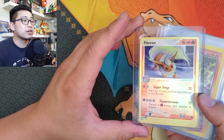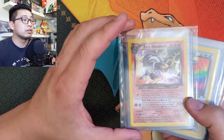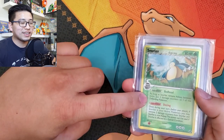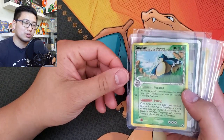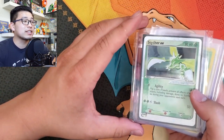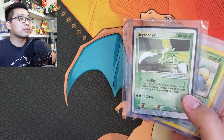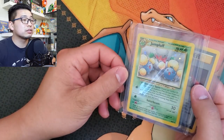Flareon! Reverse holographic. Dark Houndoom. Dark Porygon. Neo Destiny. Snorlax. Reverse holographic. Delta Species. I definitely wanted that one because it's a Snorlax card and it's a Delta Species card, because Snorlax is usually a colorless card. I got a Scyther EX from the E-Series. These are, you know, one of the sought-after cards. Got a Jumpluff. Neo Revelation.